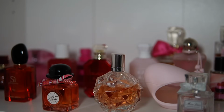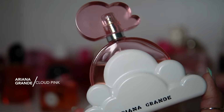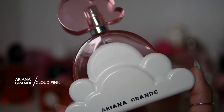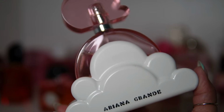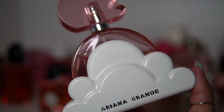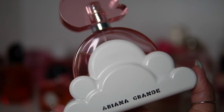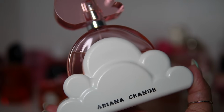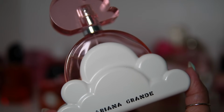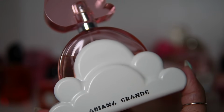Another Ariana Grande favorite perfume. Here we have Ariana Grande's Cloud Pink. I feel like it was a little controversial when it was released. I had some people telling me that it was so stupid to release this perfume, that it smelled just like Cloud. But in my humble opinion, this is like Cloud, but it has so much more going on, especially if you let it sit. Now that it's been sitting for a couple years, this is like the tropical version of Cloud. So of course Amy's gonna be all over this one.